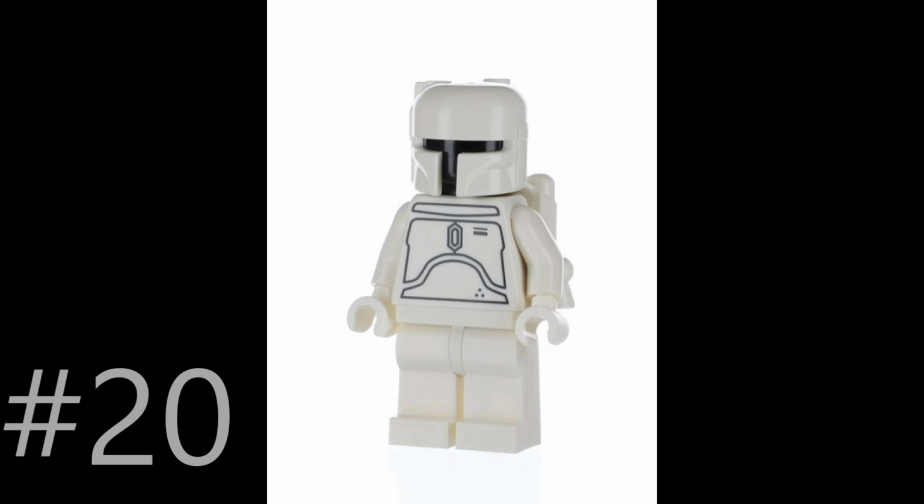At our number 20 spot, we have the white Boba Fett figure. This figure is actually based off of the prototype for the Boba Fett suit that was going to be used in Empire Strikes Back. I think there's about 10,000 of these figures that were actually made, and they were released at a bunch of different promotional events. I'm sure a lot of you guys actually own this figure. It was released back in 2010, and currently you can buy it for $89.